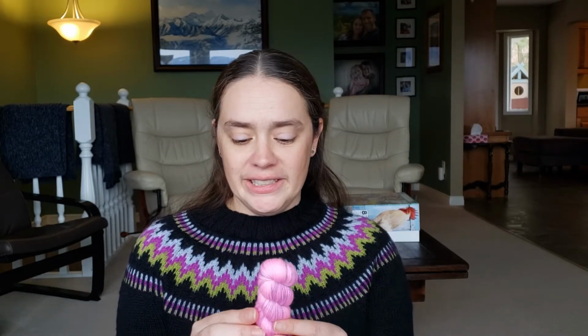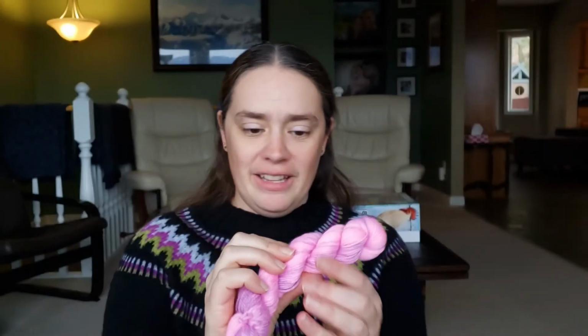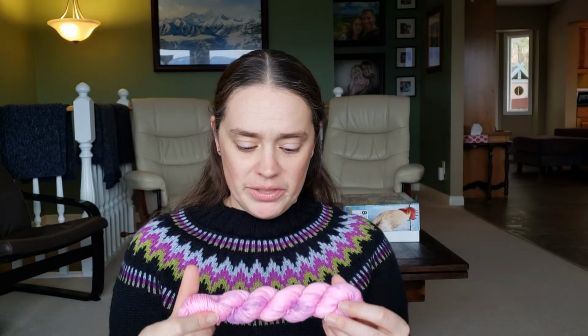Ooh. Oh yeah, this is definitely fading. I don't know how well you can see, but there's just a little bit of purple in this one and mostly pink. That is like the perfect ballet pink. Well, I mean, it's variegated, so it's not, but this is a good pink. I like this pink. Interesting.